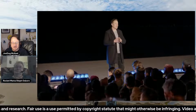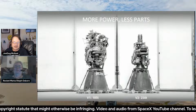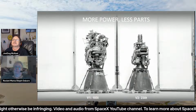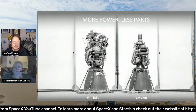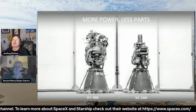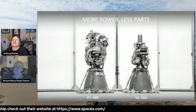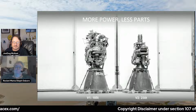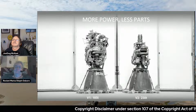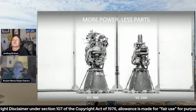Then Raptor development. Raptor 1 was 185 tons of thrust. Dr. Von Braun would have thought of this? Raptor 2 is 230 tons of thrust, and I think Von Braun would have been thrilled. Over time we can get that to probably 250 tons. There's a good view of version 1 on the left and version 2 on the right. You can see the difference between V1 and V2. V1 looks kind of like a Christmas tree spaghetti pile.